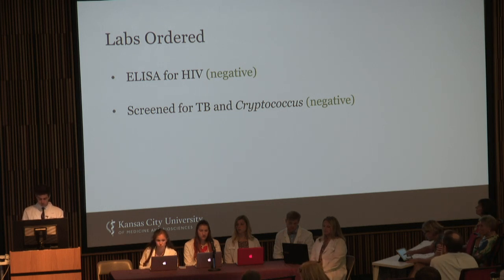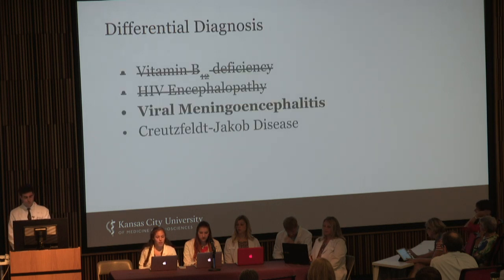We also wanted to screen for any opportunistic infections, including TB and Cryptococcus. Those both came back negative as well. So we feel confident in ruling out HIV encephalopathy.